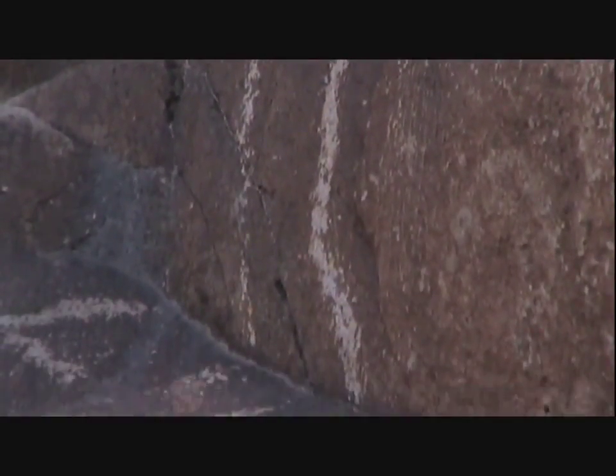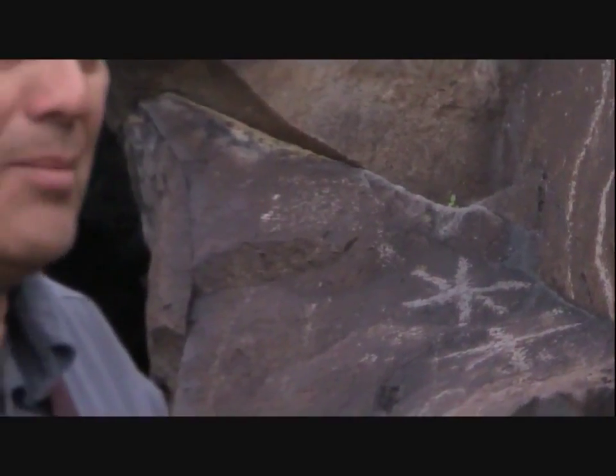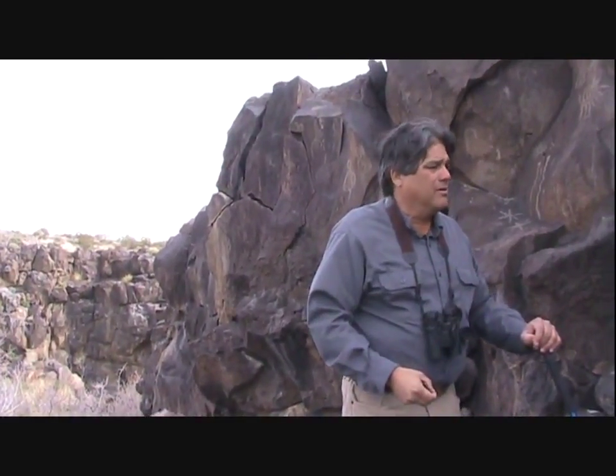At this particular site, we still have bighorn sheep. They still inhabit this very place. Indeed, we found some sign today that they had been here, perhaps a month ago, and so that part of the culture is still here.